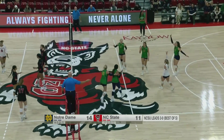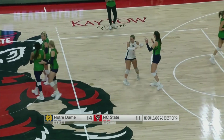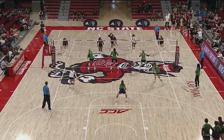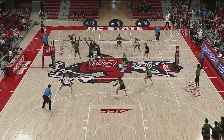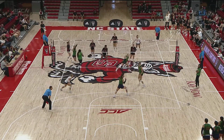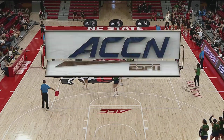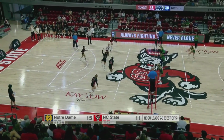Rice to the back corner, misses. Oh, hits it out. That was a very close miss. You can see she's aiming for that back corner and just misses it. I feel like that's twice the line judge has led me astray. That's why the head judge is on it.